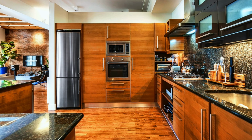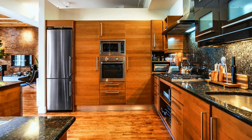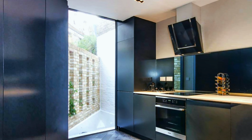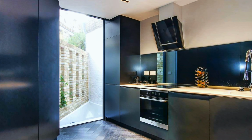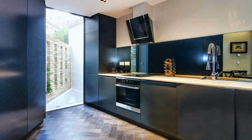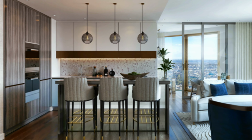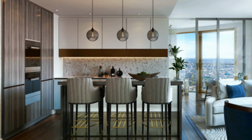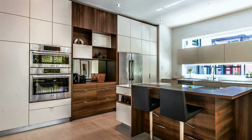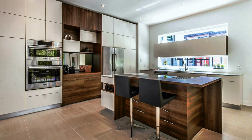Large contemporary kitchen idea with a beautiful black splash. Super design in a dramatical color palette. Modern open space concept with a beautiful kitchen. Fabulous kitchen design in white and brown colors.